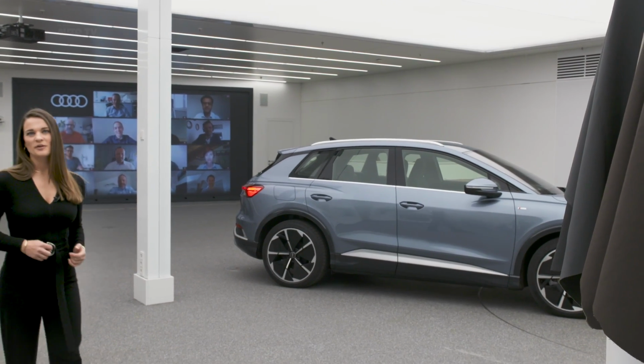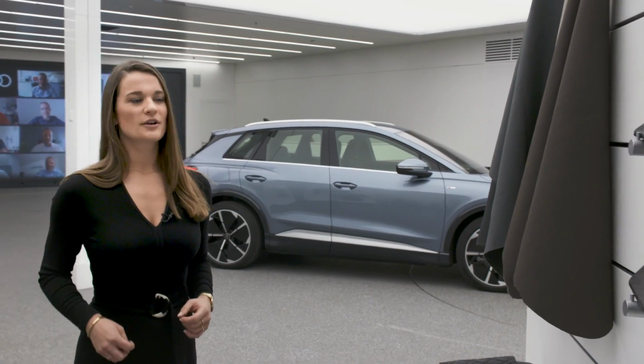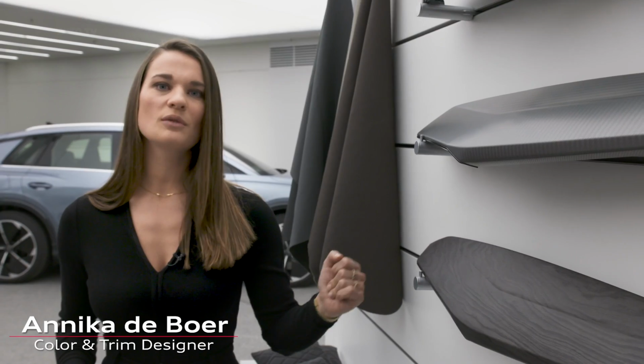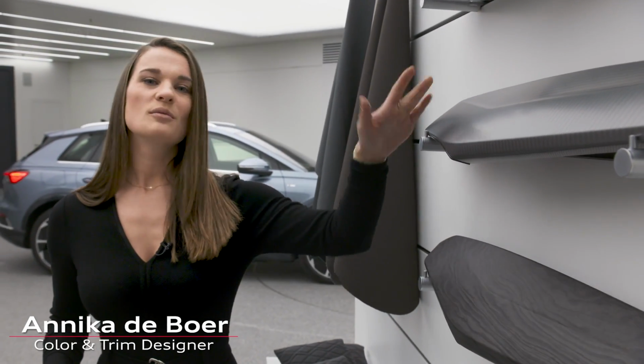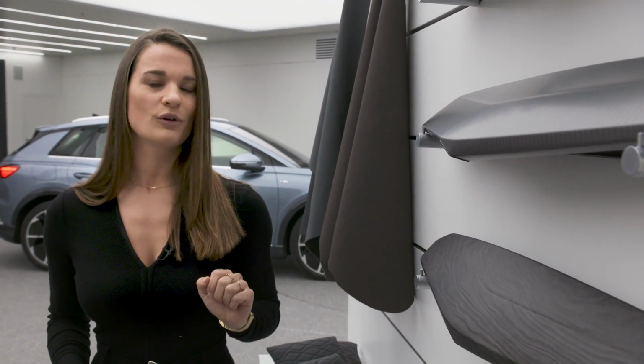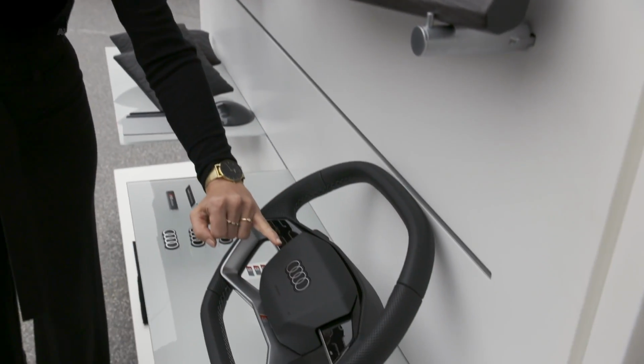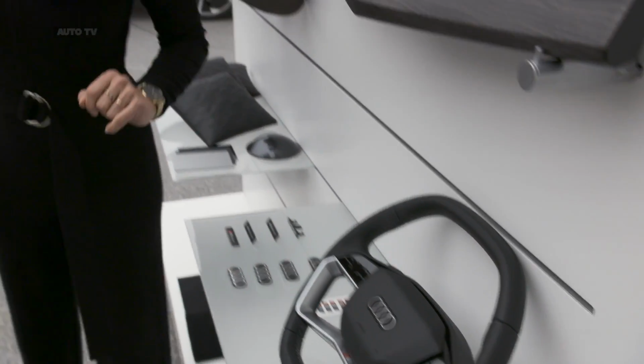I'd like to show you some color and trim highlights. For example, on our interior applications, on the wood, we focused on an extreme 3D haptic. On our aluminium, we divided this big surface with 2 different graphics. And for the very first time, we show our new Audi rings in the interior, which correspond to our corporate Audi identity.